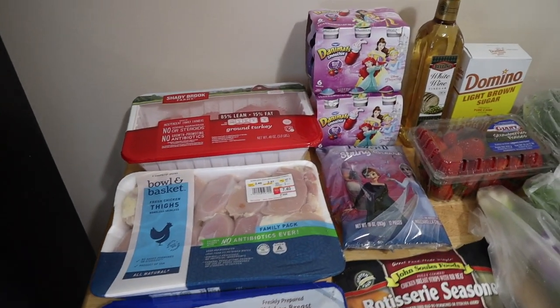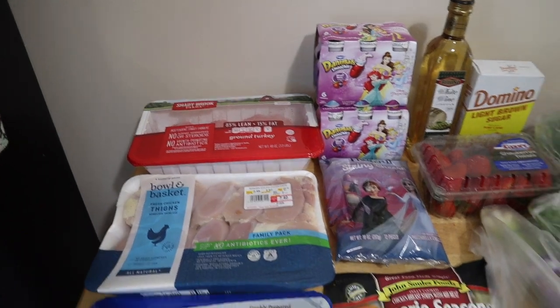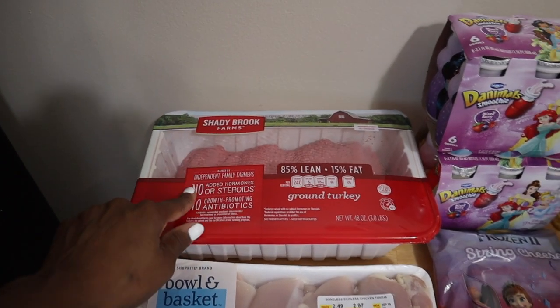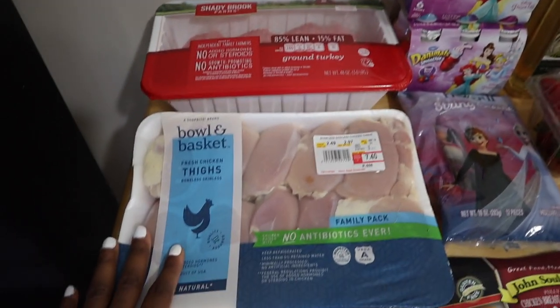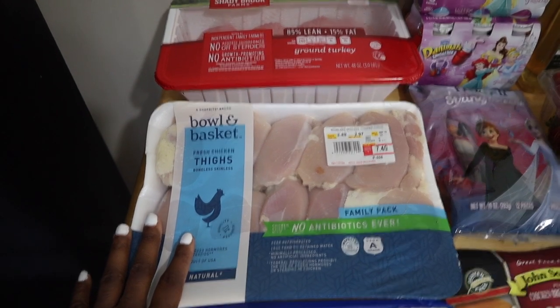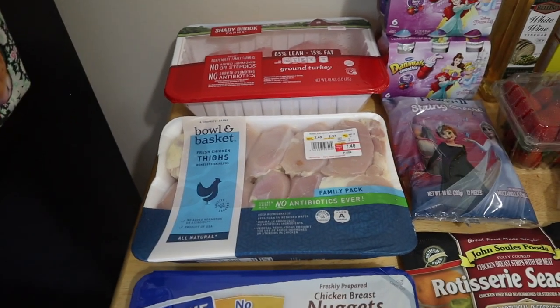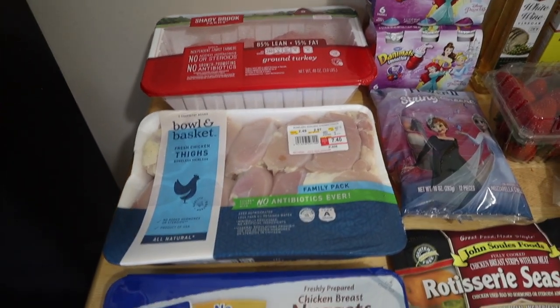All right, guys, so I am back from the grocery store. I'm gonna do a quick grocery haul. So I picked up some ground turkey for the ground turkey teriyaki bowls. I decided to get some chicken thighs, the boneless kind. I'm probably gonna make some type of chicken that we can pair with rice or anything like that.